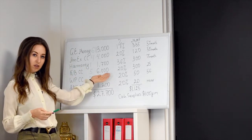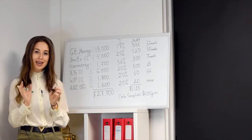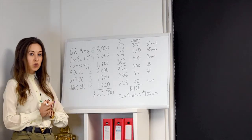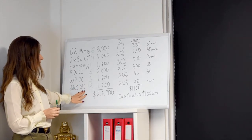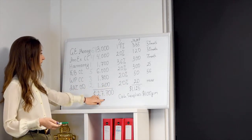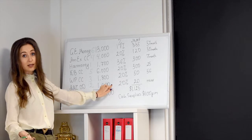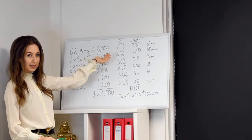Once Harmony is paid off, you use your original surplus of $400, then you maintain the payment that you've been paying towards Harmony, which is $300, so the total becomes $700 now, and you apply it towards the next loan. In our case, it's the ANZ overdraft. So he started throwing $700 per month plus the small $20 that he would have been doing anyway, so $720, and the ANZ overdraft was gotten rid of in less than 2 months. He repeated the same process with all other loans, basically.